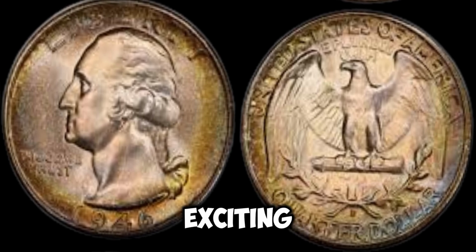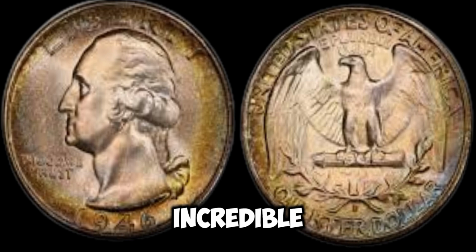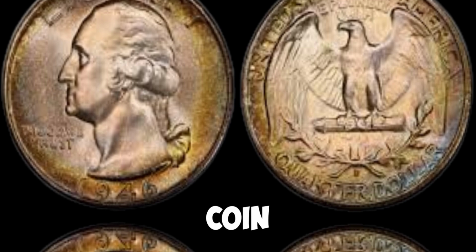We have a truly exciting topic to discuss: the 1946 Washington quarter coin and its incredible potential value of $1.5 million. Let's start by taking a closer look at the history and design of this iconic coin.